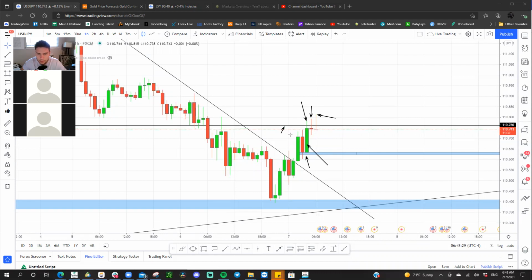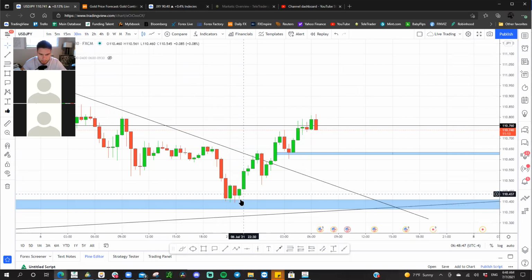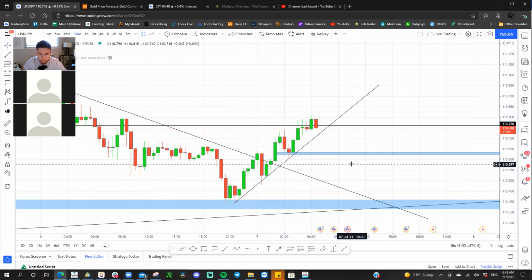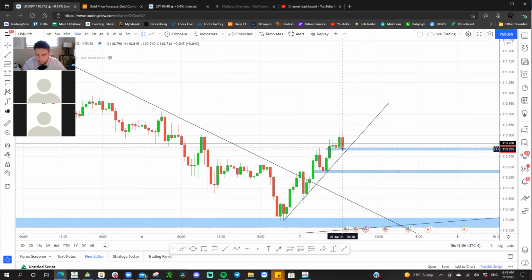Are we going to hold this support right here to then continue up? Or are we going to just continue to consolidate in here and then we get a nice push? What it looks like to me is that we are respecting this trend and we're just grabbing liquidity right now, possibly. Well, I'm looking for buys over here on UJ for price to continue up. It just needs to hold this support.